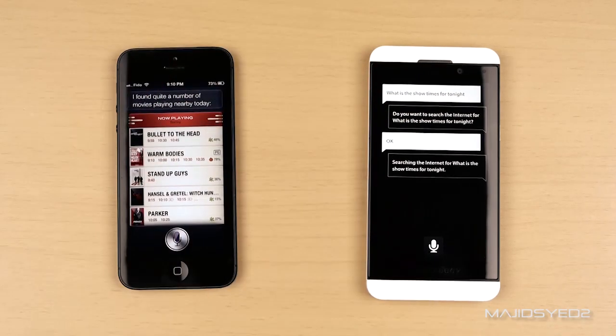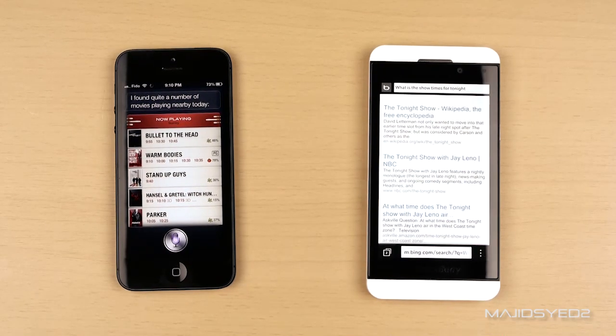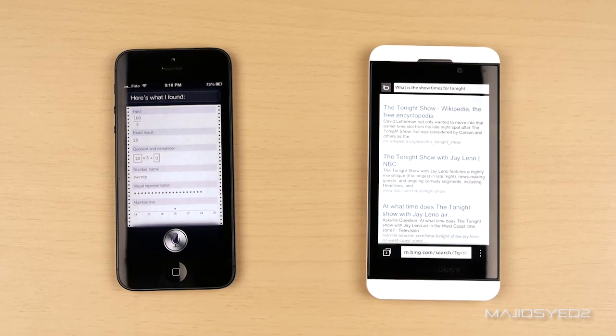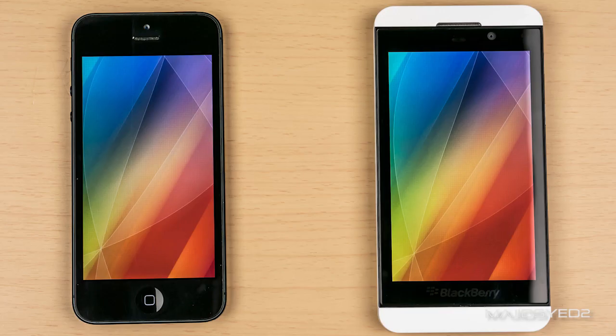And no matter what questions I ask the BlackBerry, it'll pretty much give the same answer, where it just wants to search Google for the answer. So therefore, on the voice command side, the iPhone is heads and shoulders beyond what the BlackBerry Z10 can do. Now let's go ahead and compare the cameras on both these devices.